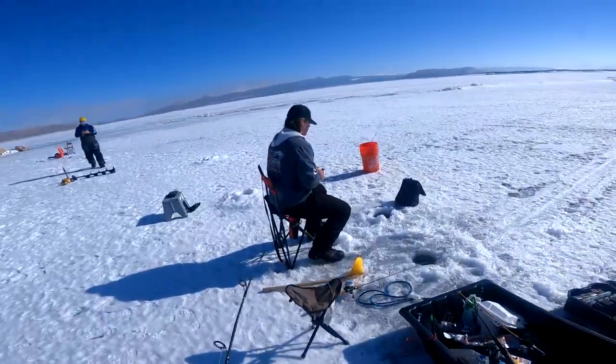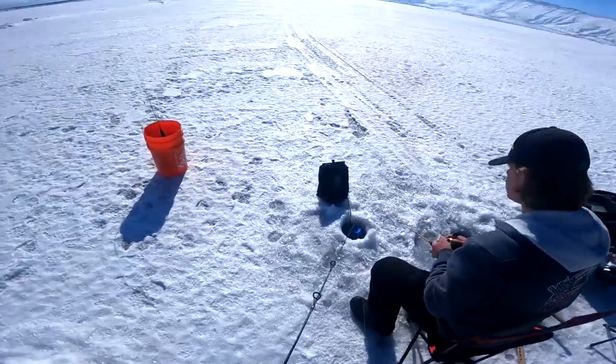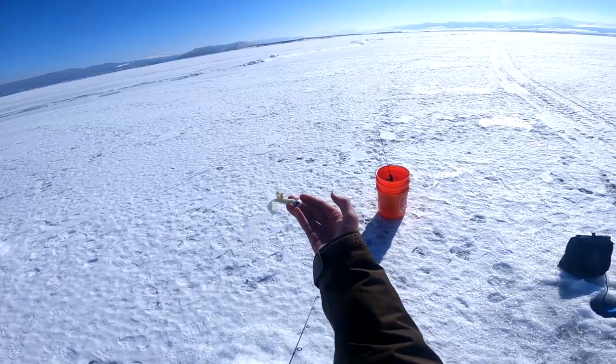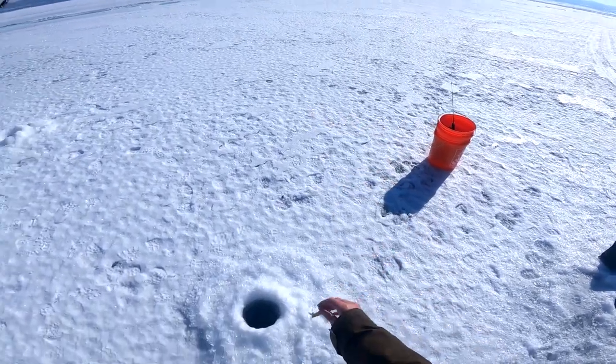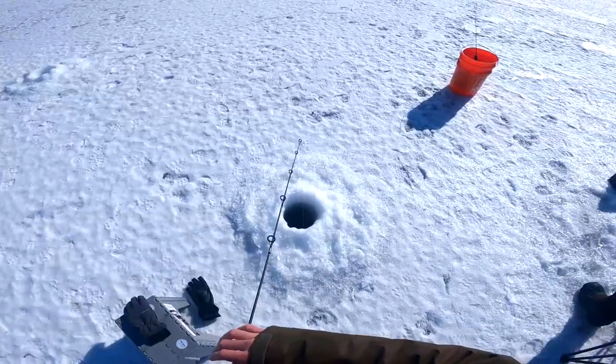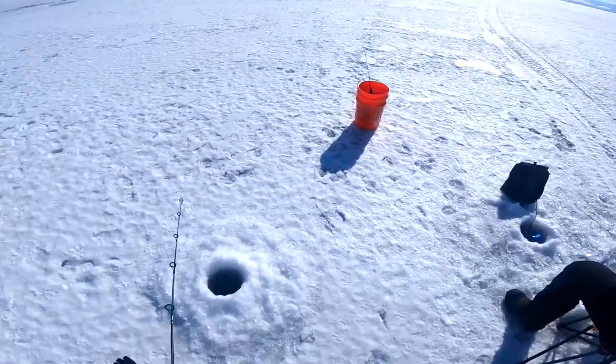All right, guys. So we've been going through some trial and error trying to figure out what they're eating. Tristan's gotten bit a few times on a white tube jig, and Dad just caught one on a white curly tail. So I have a little glow-in-the-dark curly tail on a white jig head, and I'm just tipping it with some sucker meat. We're going to drop this down. Tristan has hooked up, like, 6 times now.